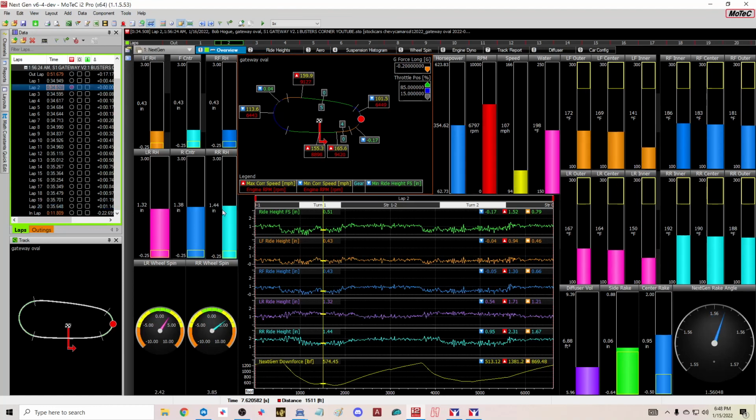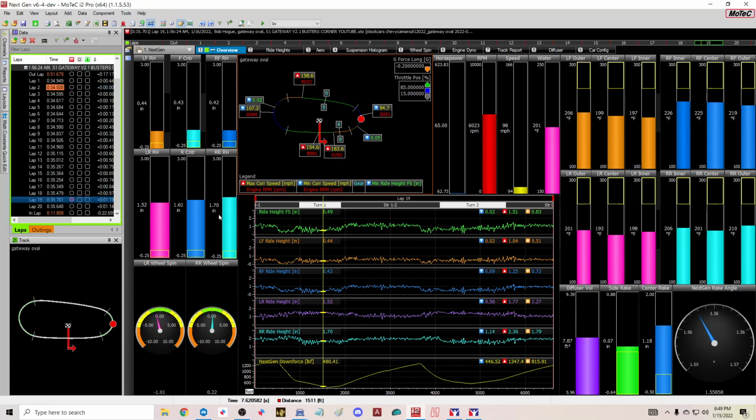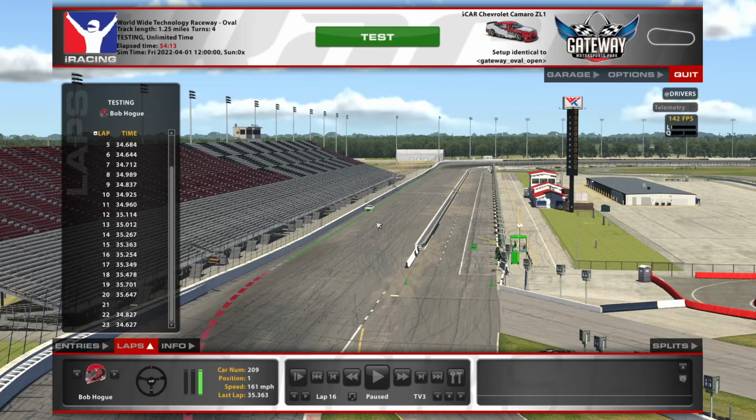So we went from 1.44 to 1.7, all right? So now the back of the car is up in the air, and what happens to our roll center? We have a loose car. So if you're going to use it as a track bar, don't use a lot because it's going to raise up. But you can use it for minor adjustments.